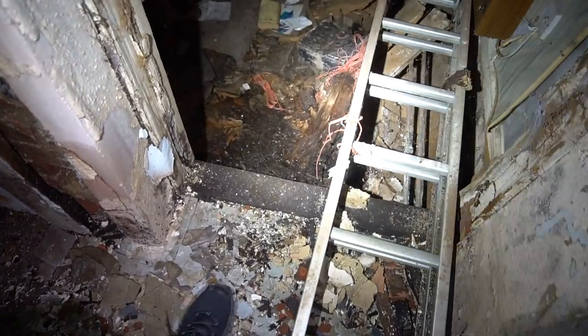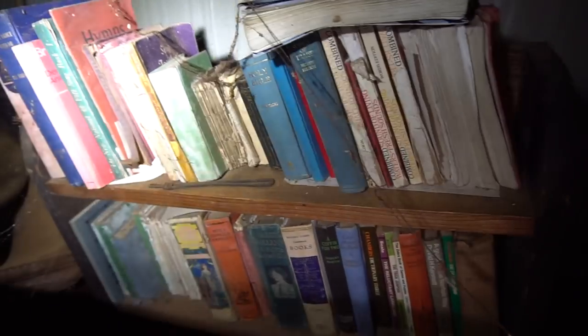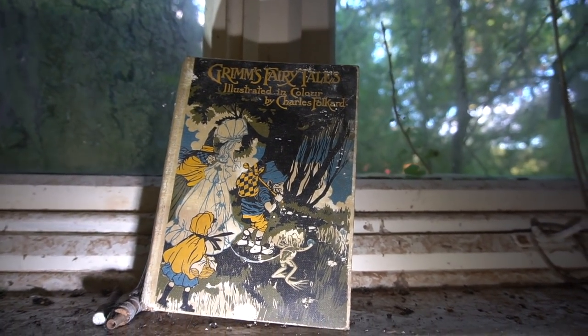You can see the decay in there though, look at it all. It's literally falling down this place. And here, look, there's literally no flooring, just drops. You can see that, just had a little bookshelf, it's completely just leaning over now. It's about to fall. Recognise any of them books, guys, if you can see them. Look at the book there, Grimm's Fairy Tales, illustrated. We're gonna head upstairs for now.